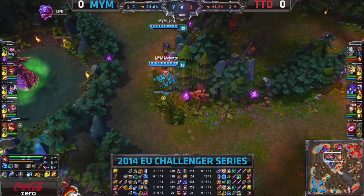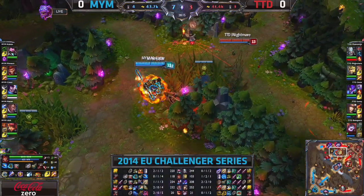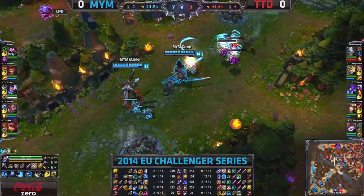They know that he's going to have to go back to base right now. So MYM have an interesting call to make here. What do we try and get out of that? Because Kha'Zix is very far extended in that lane. Oh, TTD, they're just walking onto wards the whole time. Now both sweepers are down for Tick, Trick, and Duck. There's no pink wards in the inventory. They're not going to get rid of any wards for a while.